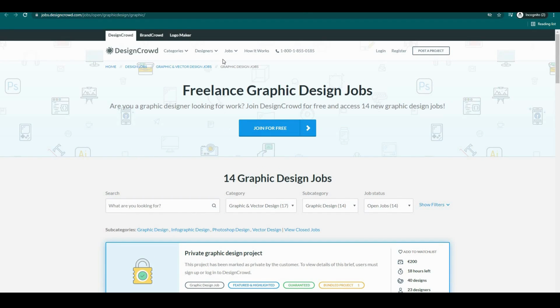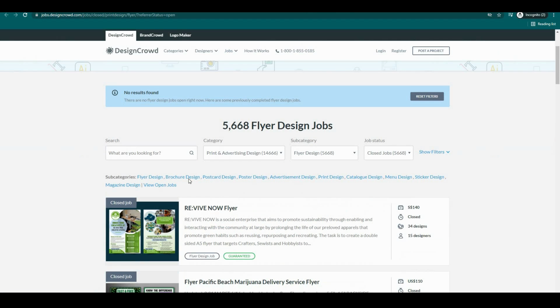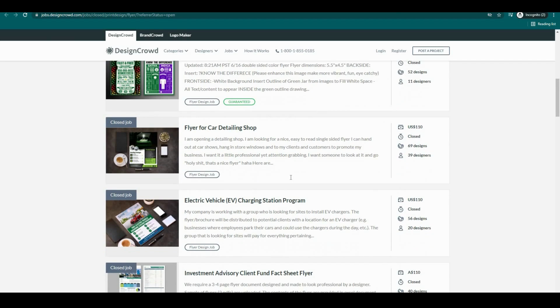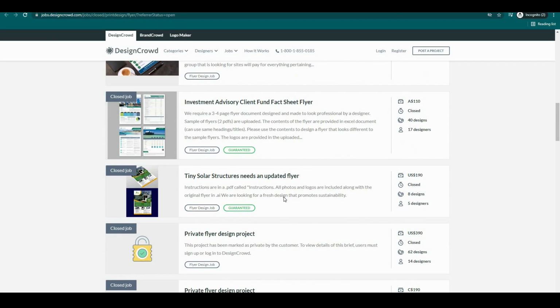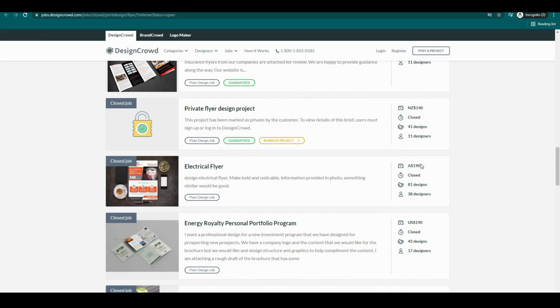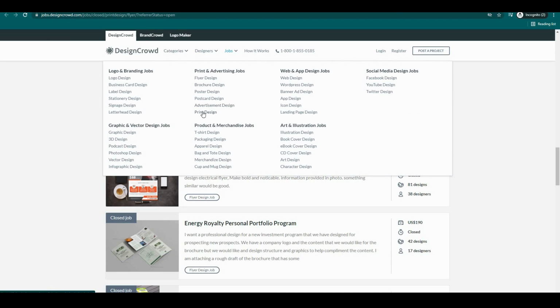For example, when you want to do flyer design, then click on this option over here, then you're going to land on this page. You can see here that there are many flyer design jobs that you can do, and as you can see over here, these jobs pay really well. You can see here that you can get paid with this amount in less than 5 minutes of work. You can also check the other sections like poster design, postcard design, and many more to maximize your profit.